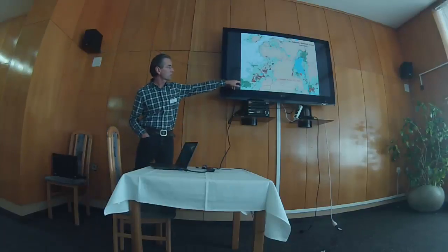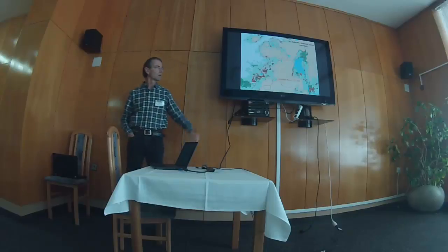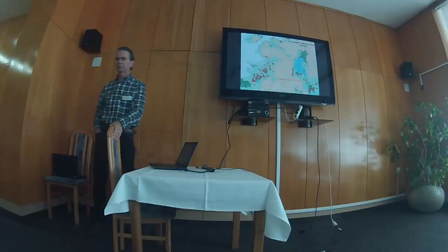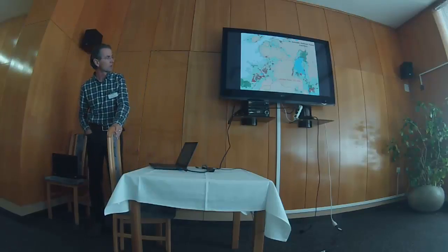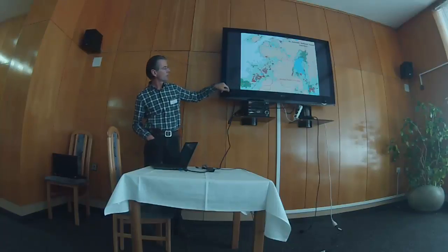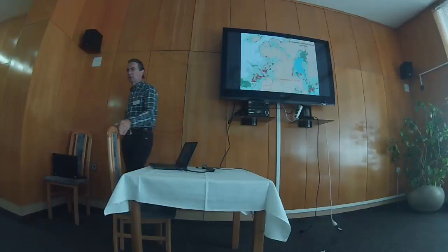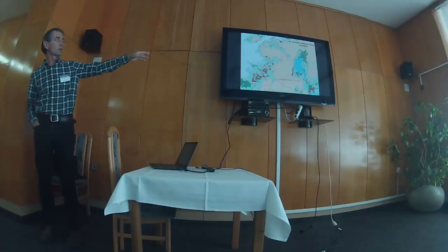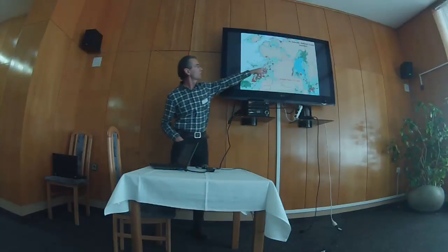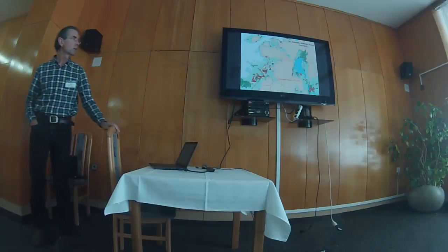The green plots here are the plots in the native woodlands, and the red ones are the plots in the cultivated forest, and the green polygons here are the birch woodlands, and the red ones are the cultivated forest. And as you can see, you have Reykjavik and the settlements around Reykjavik here, and there's a lot of afforestation and cultivated forest around Reykjavik.